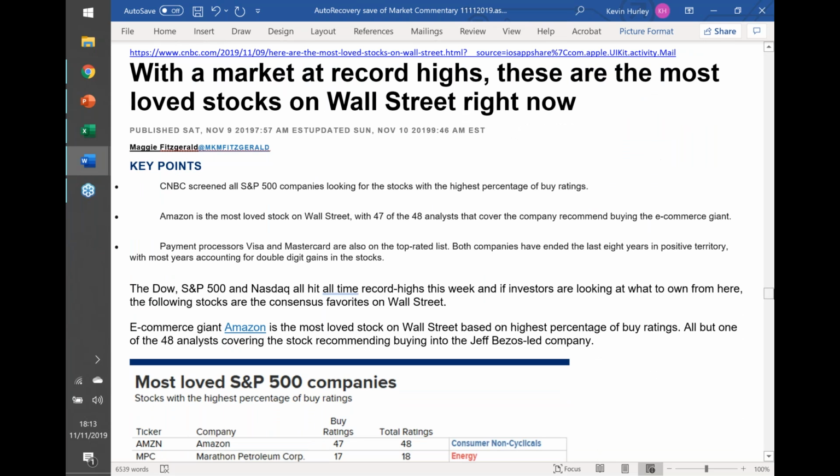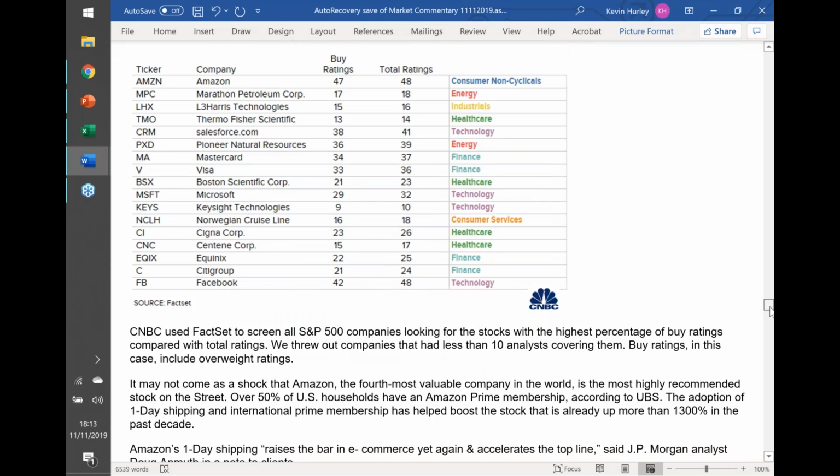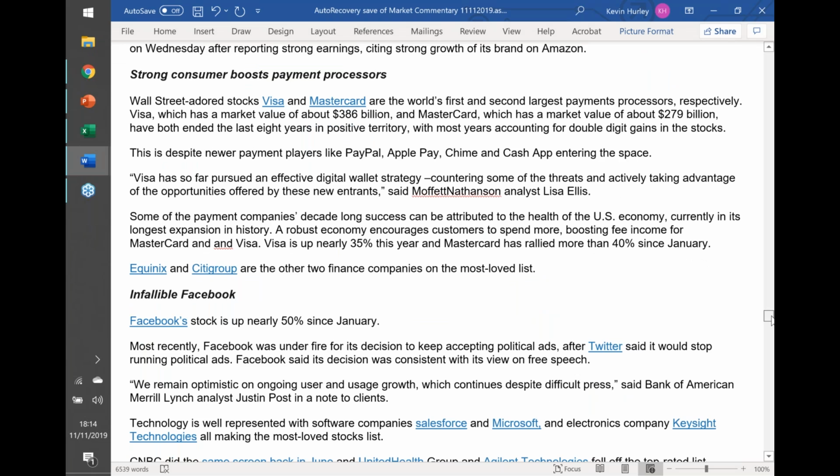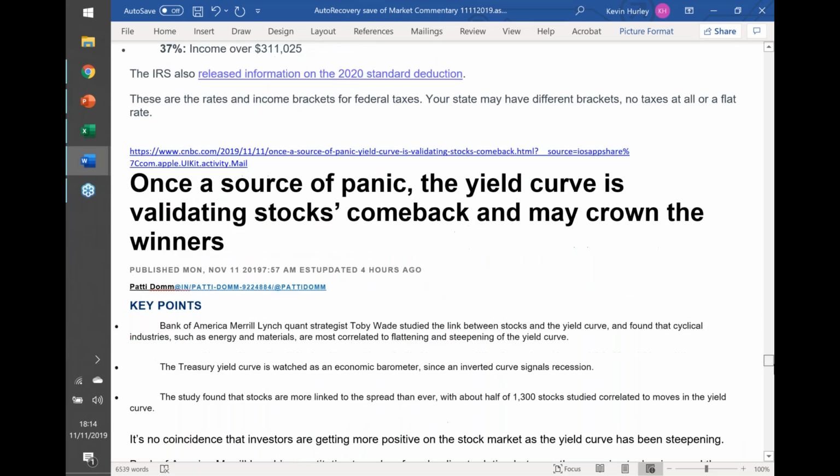With the market at record highs, these are the most loved stocks on Wall Street. I pointed this out because if you go to what they deem the most loved companies, I took a peek. We had Visa, we had Facebook, we had Citigroup. So I basically considered 1, 2, 3 isn't bad. We then found some other ones here, but they really talked about Visa, MasterCard, and Facebook. That was what the article was going on. I thought that was pretty interesting.